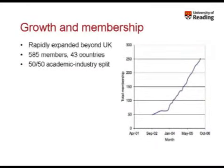Well, the network started off with very few members in 2002 and grew rapidly ever since. And it expanded very quickly beyond the UK. We've got roughly a 50-50 split between UK members and overseas members, and a similar split between academics and industry. At the moment, we're now up to something like 585 members from 43 countries.